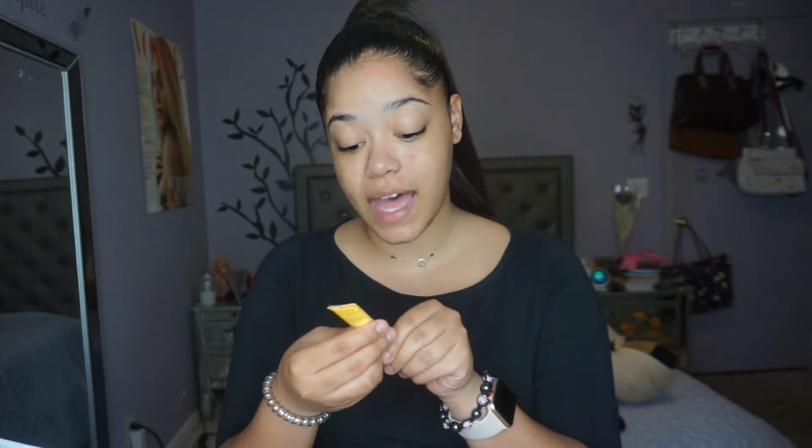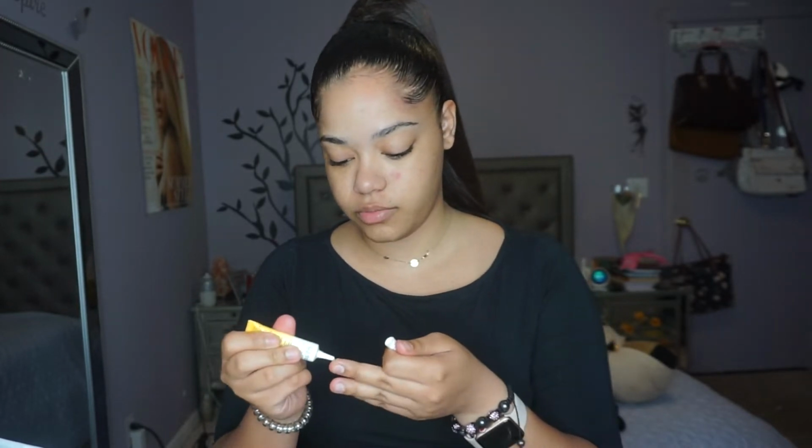For under my eyes, because I don't get any sleep and I have dark circles, I'm going to be using this Alba Botanica Fast Fix for under eye circles. Oh, my phone's on silent. And I'm just going to put it under.